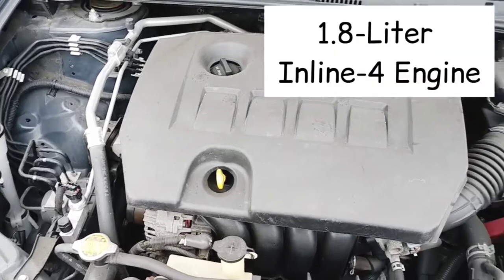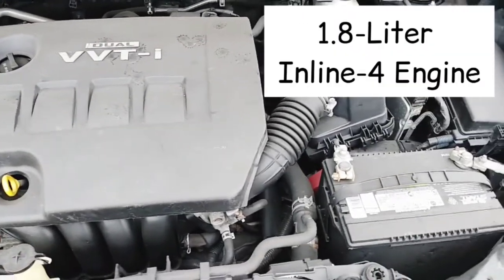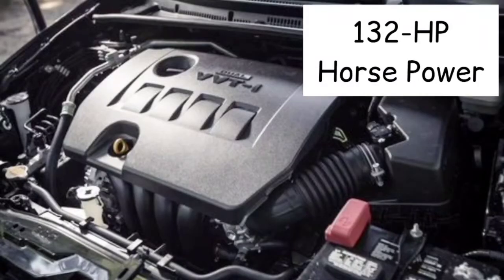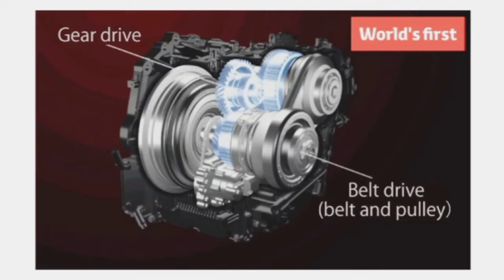So what is powering the car? The car is powered by an i4, that's an inline 4, a 4-cylinder engine, and it produces about 132 horsepower. The transmission is a CVT, that's a continuously variable transmission. It's a very weird transmission, and a lot of people don't know what it is, but what it means for you as a driver is that the CVT makes the power flow more linear, so have that in mind.